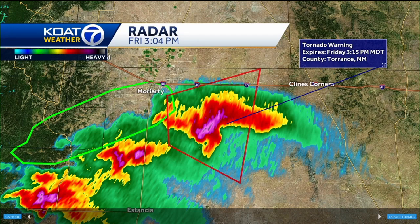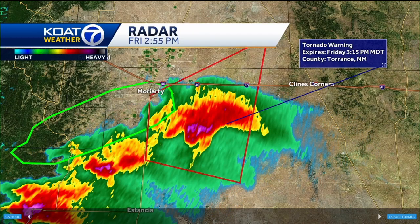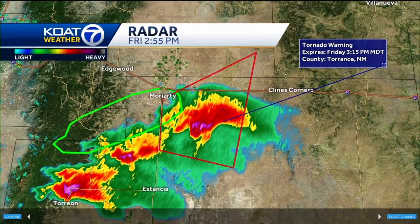Tornado warning for southern Santa Fe County is canceled. Tornado watch remains in effect until 10 p.m. But does it say the direction of it now? Because they just did an update on their polygon. See, at 2:55, the polygon went way north of I-40. Yeah, it says 9 miles east of McIntosh, sounds right. 11 miles southeast of Moriarty, but it's tracking east at about 15 miles per hour.